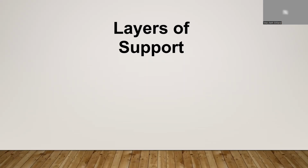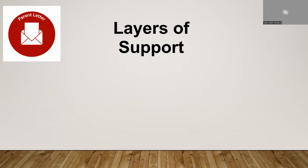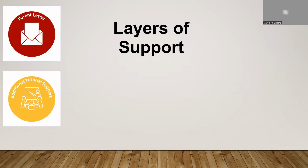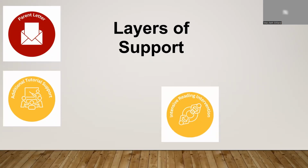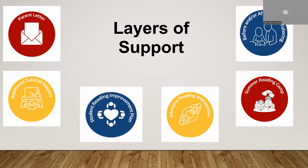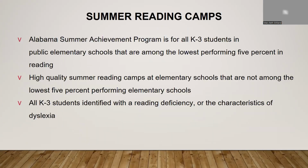As a reminder, the retention provision of the law will begin during this 2023-2024 school year. The 2023-2024 third graders will be the first students impacted by the promotion/retention requirement. Some of the layers of support are parent letters, additional tutorial support, intensive reading intervention, summer reading camp, student reading improvement plans, and before and after school tutoring.